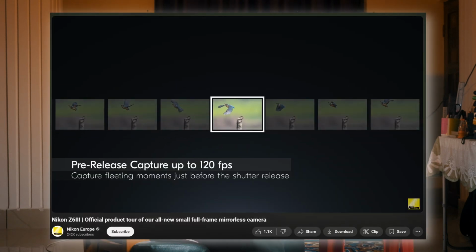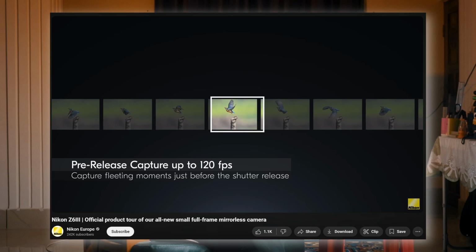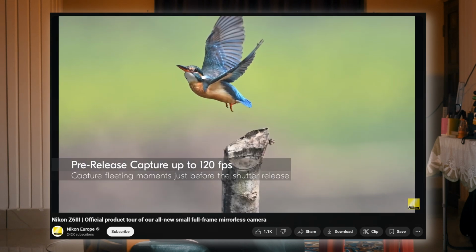With this camera as well, we do get a full-size HDMI port, which again Canon must learn from this company. And last but not the least, let us quickly jump on to the photo capabilities of this camera. The burst shooting options we get with this camera are 14 frames per second with mechanical shutter and 20 frames per second with electronic shutter, and 120 frames per second in 11 megapixel continuous mode.